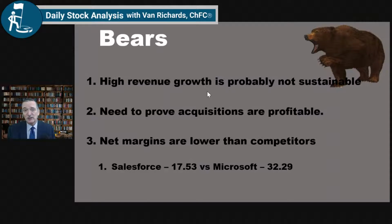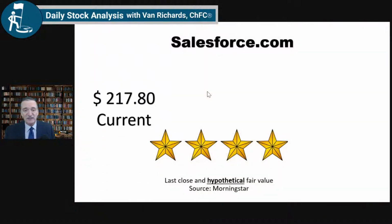And that's what I think is really weighing on the price right now. Because if we compare Salesforce's net margin of 7.53 to Microsoft at 32.29, there's a big difference between the margins. In a few moments, remember, we talk about the competitiveness of companies. We're going to do that last. I'm going to show you some other companies like Adobe that you want to compare with Microsoft too when we're thinking about how this company competes.